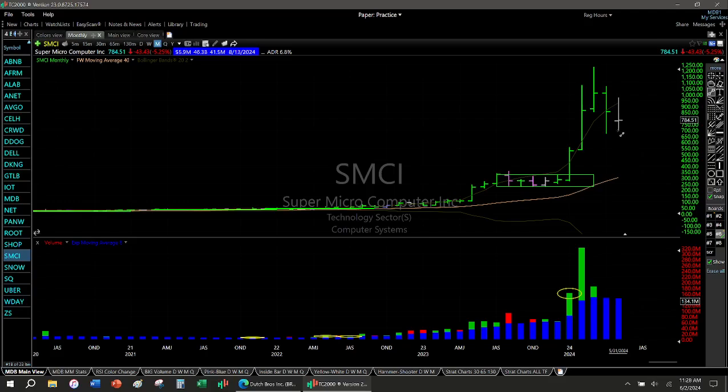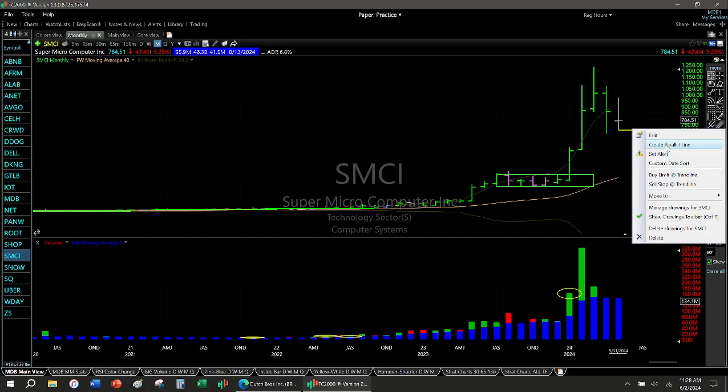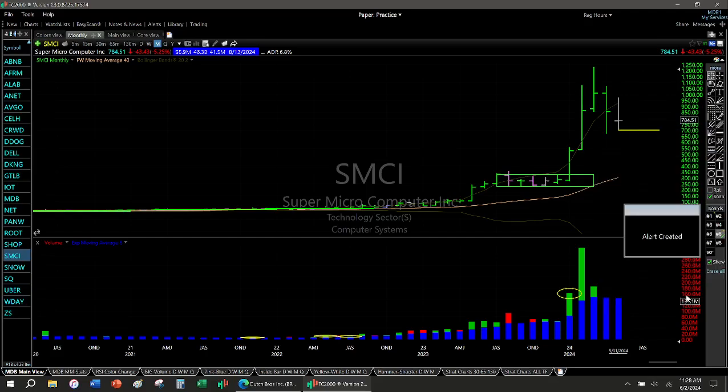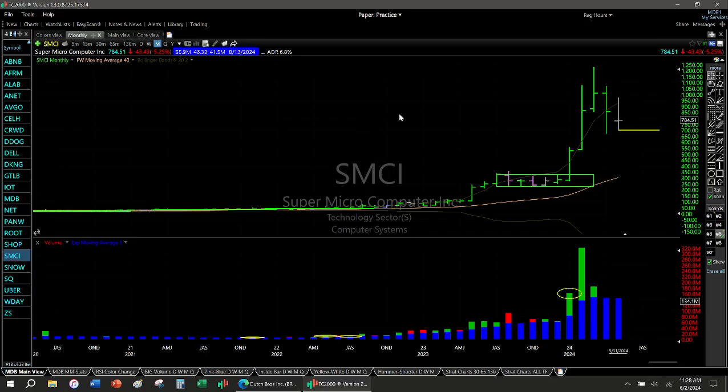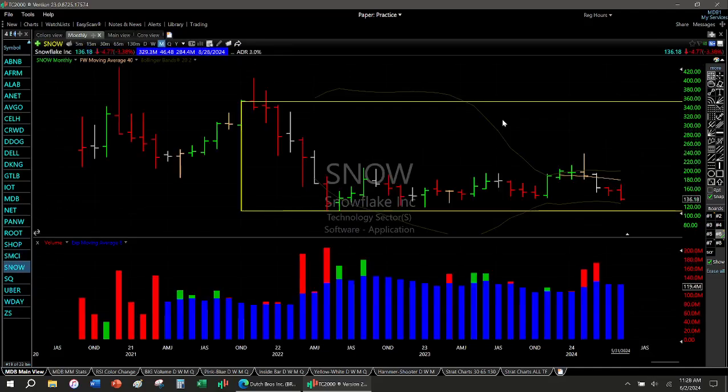SMCI, inside month. And you know what? With this one, let's put an alert on this. If Dell doesn't make any money on computers, is SMCI making any money? Interesting. Snow, I'm short this one.